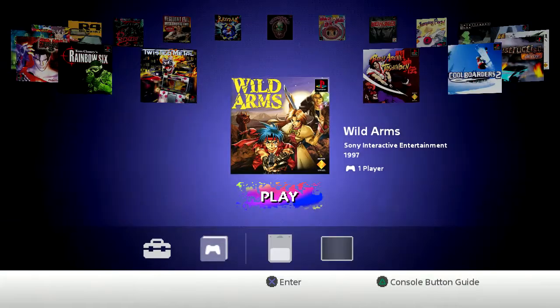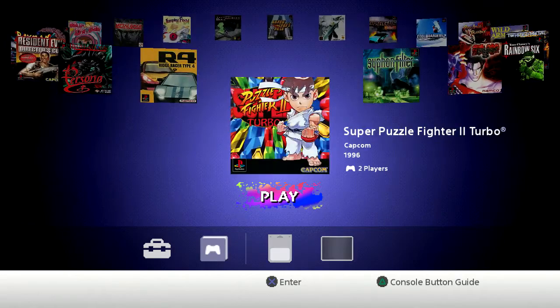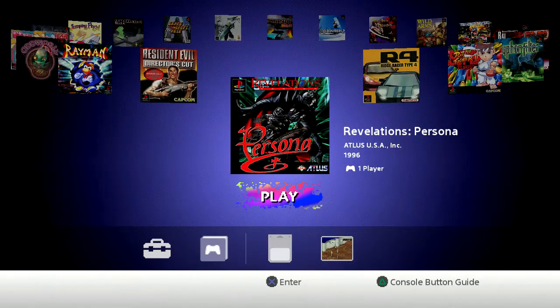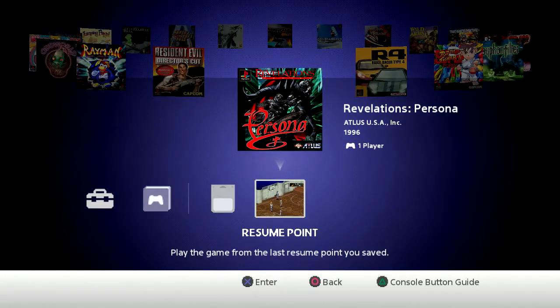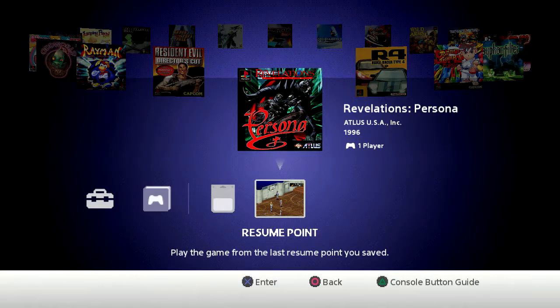The menu is rather simple. It's based on the UI from the original PlayStation, and the games are in alphabetical order. It works fine. People have thrown too much hate at it, in my opinion. It gets the job done. It could have used some background music, though.